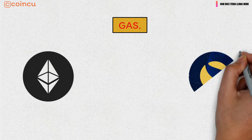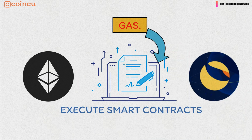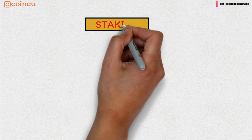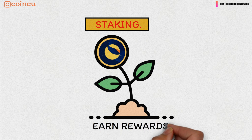Gas. Similar to Ethereum's approach, Terra requires the use of gas to execute smart contracts. This strategy helps to eliminate spam on the blockchain and adds another layer of incentivization for miners to execute these actions. Staking. You can also stake Luna and earn rewards.